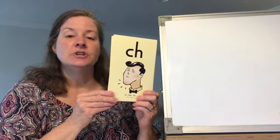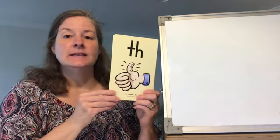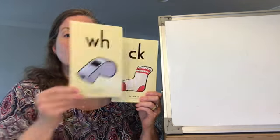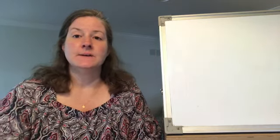CH, chin, Ch. SH, ship, Sh. TH, thumb, th. WH, whistle, W. CK, sock, K. Okay, so just like every day, we are going to segment the sounds in words.